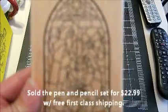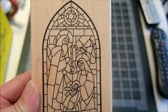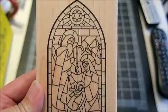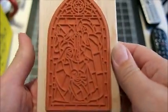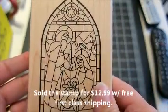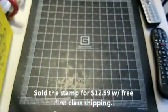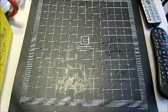I got a stamp from Hero Arts. There is no name on it, but I'm going to put like Stained Glass Nativity in the title. It looks brand spanking new, like never been used. Paid $1, probably can get at least 10 out of it.